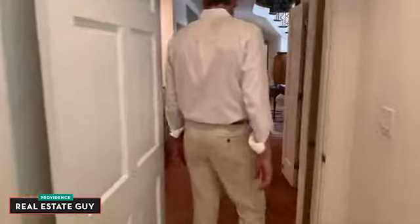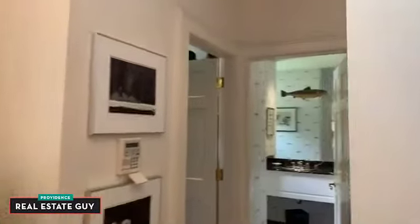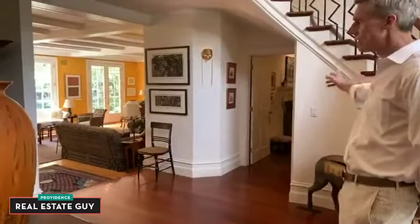And this house flows, nice circular flow. It takes us right back into the entry hall, wet bar. Circular flow on the first floor of this house, starting with the first floor bedroom suite, wrapping around to the living room, dining room, through the pantry, into the kitchen and family room, and then back into the hallway. Terrific house for entertaining.